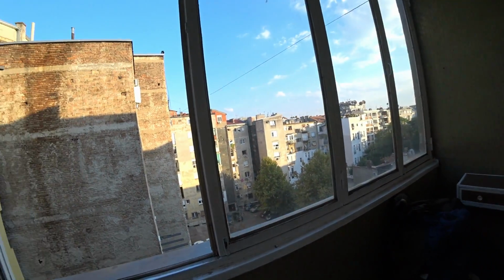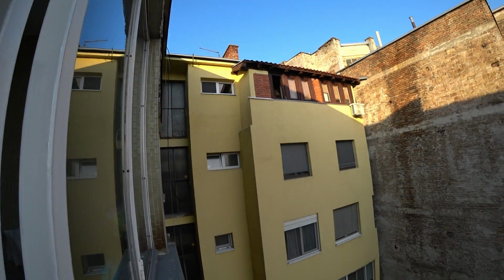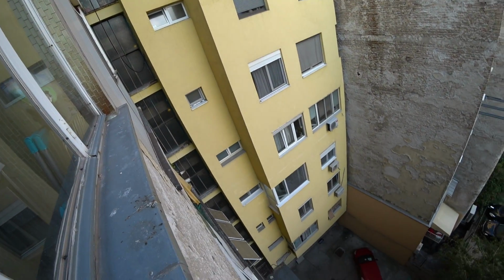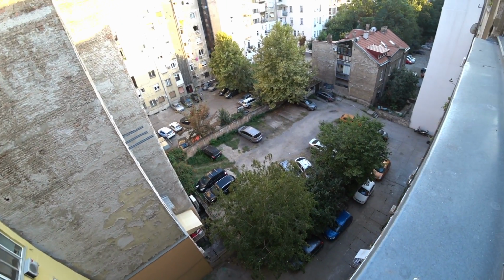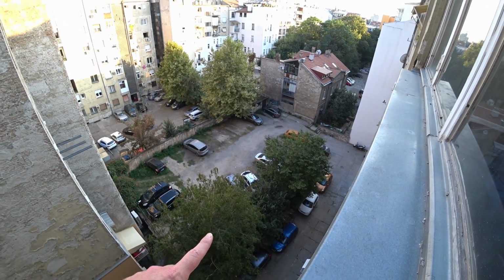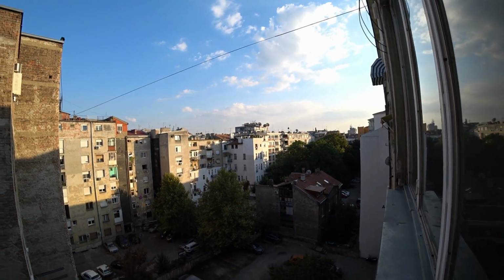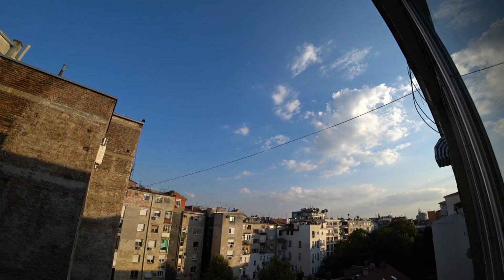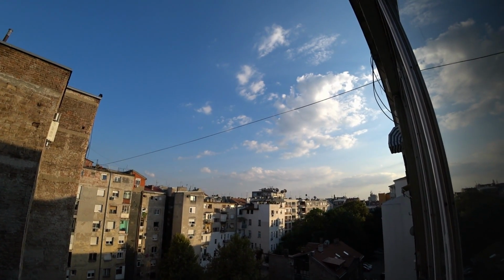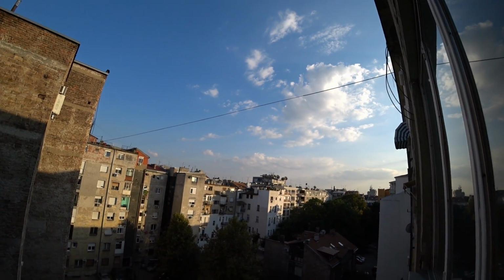And then here is my view. There are gates in the building, and they come into this courtyard where the cars park. And then look at all the satellite dishes on that building. Those probably are never in use anymore. They should take those down.